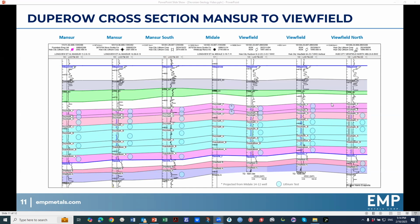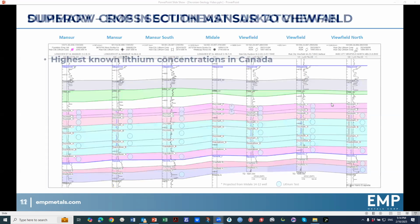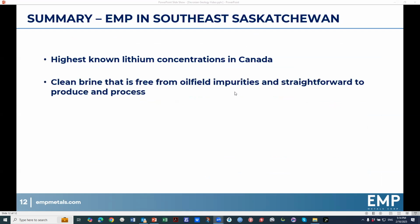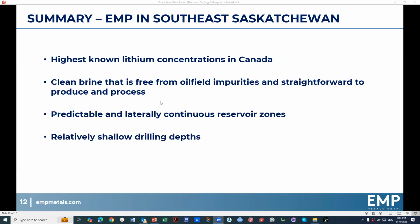To finish off the presentation, we'll look at some conclusions here about EMP's lands in southeast Saskatchewan. So far, the highest known lithium concentrations in Canada come from this area. That lithium brine is clean and free of oil field impurities like hydrogen sulfide and residual oil. Therefore, it's straightforward to produce and process right to the final sellable product, which would be either lithium carbonate or lithium hydroxide. There are multiple reservoirs in southern Saskatchewan. They're predictable and laterally continuous all across the southern part of the province. And finally, EMP's lands are characterized by relatively shallow drilling depths of about 1,800 meters.